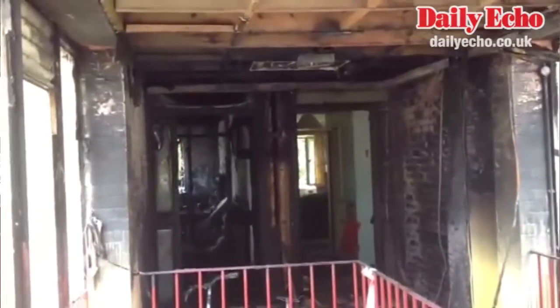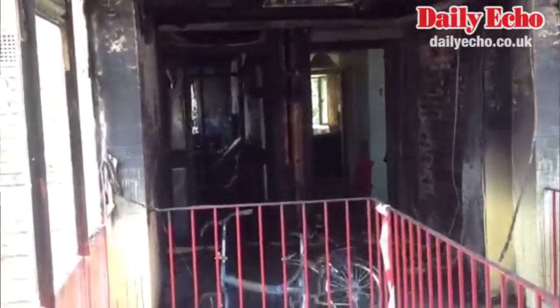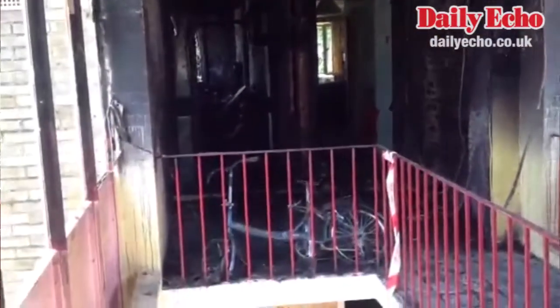It didn't feel like it was really happening. One minute it was in my lounge, next minute I was on a platform being lowered down to the ground, being reassured that everything was okay and that my flat was going to be okay.